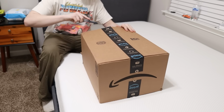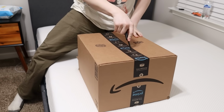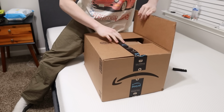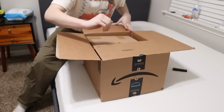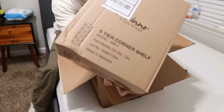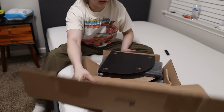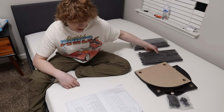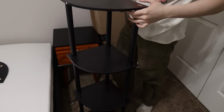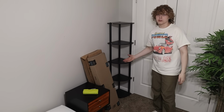All right, now I bought this really sick rack that I'm gonna put all of my shoes on. This is the biggest Amazon box that I have though, so I'm just gonna kind of assume that it's in here. Oh, okay, it's literally the first thing that I see. Oh, this should be actually really easy. What the heck? I mean, yeah, that looks pretty fire in my opinion.